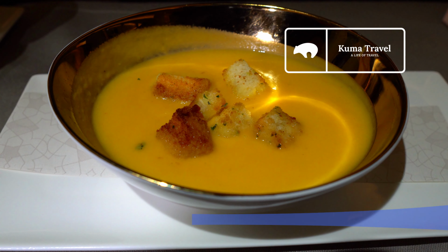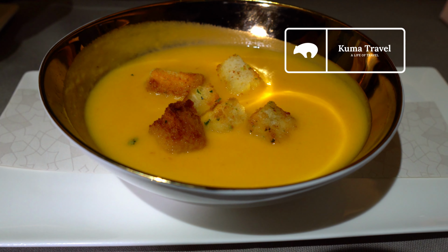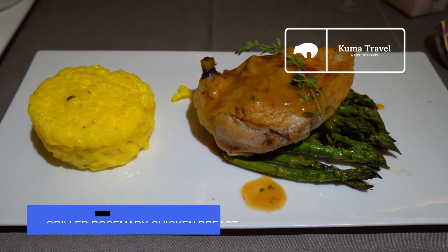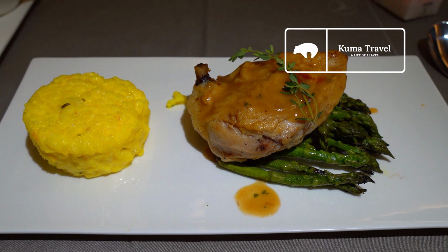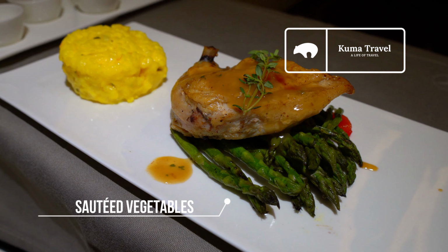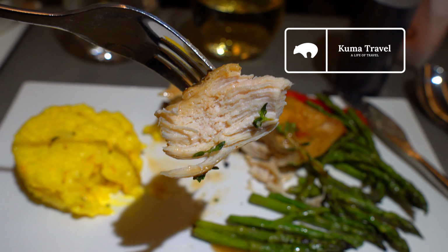I really enjoyed that. The next course was this pumpkin soup. The temperature was perfect and the soup was creamy. For my entree, I chose the grilled rosemary chicken breast. The presentation was absolutely fantastic. The risotto was well seasoned and the chicken perfectly cooked and tender.